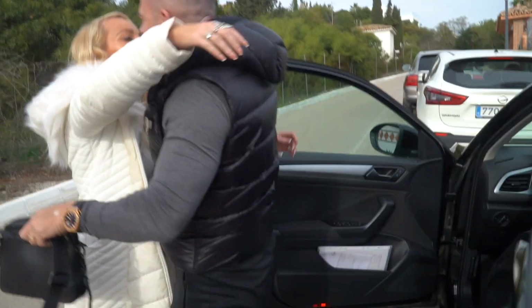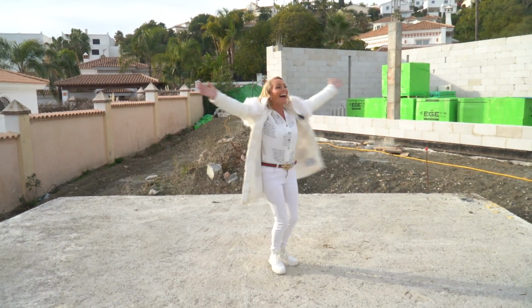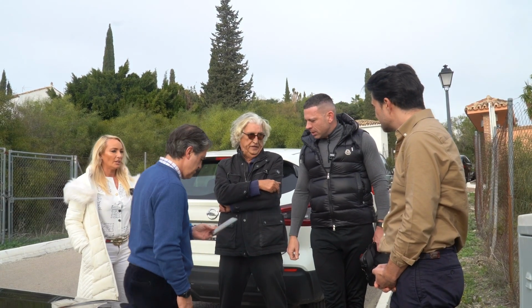I am Gemma from Marbella. I am a real estate agent here on the Costa del Sol of Andalusia. I specialise in finding plots, new builds and houses for my clients. The areas that I specialise in are from La Cala to Marbella. I absolutely pride myself in what I do. I really enjoy what I do, and I'm always on my client's side as well. That's something that I'm really particular about.